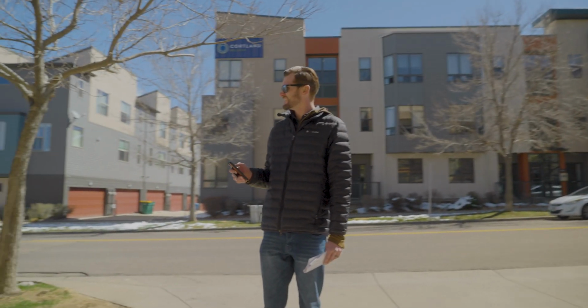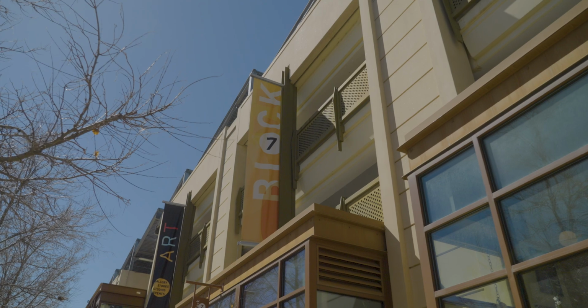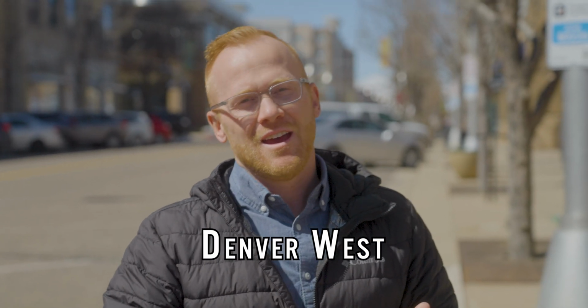So now we are here in Belmar, and we'll just call this downtown Lakewood for namesake purposes. But just going back to a little bit of the history: Lakewood became incorporated as a city not until 1969. And there was already so much development here. Before it became Lakewood, it was Jefferson City, and before that, it was Denver West. By the time it was incorporated, it already had a population of 90,000 people, which at that time was one of the larger cities in the nation. As of 2021, there are 160,000 people in the city of Lakewood.